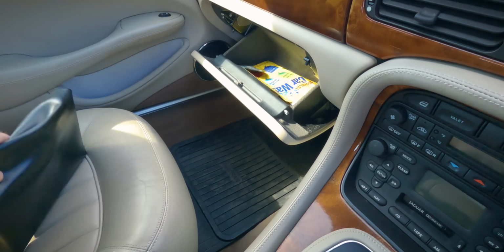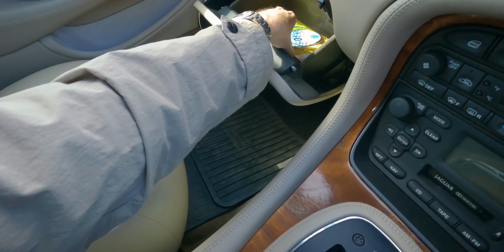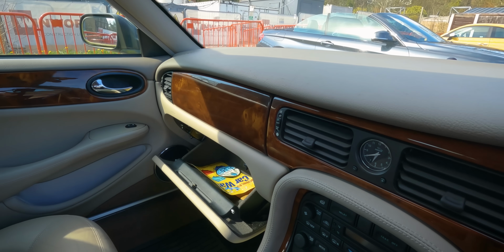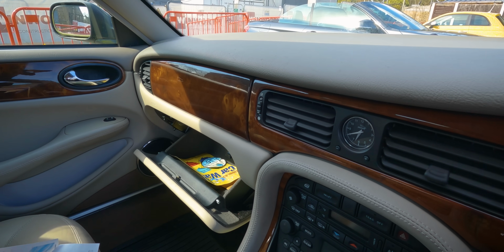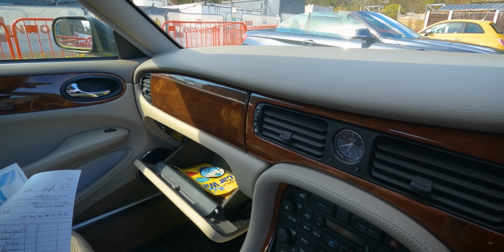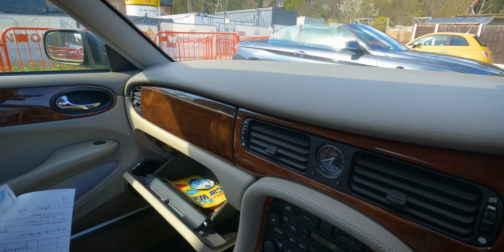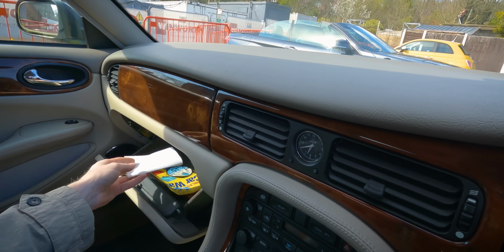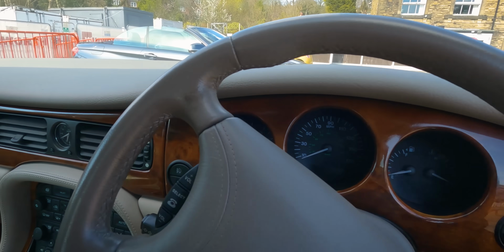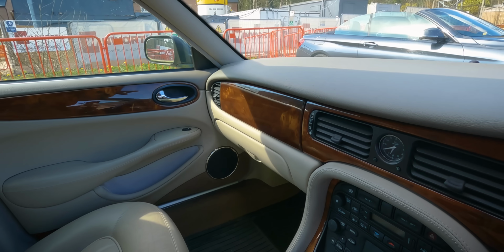In here we've got old tax discs. What else have we got? Another service receipt by the looks of it. Carry out ECU diagnostic test, found lambda sensor off-site, okay. Removed, replaced, £333. That was September 16. This has got reams of history. But I just desperately hope we can get it sorted. I might just keep it forever.